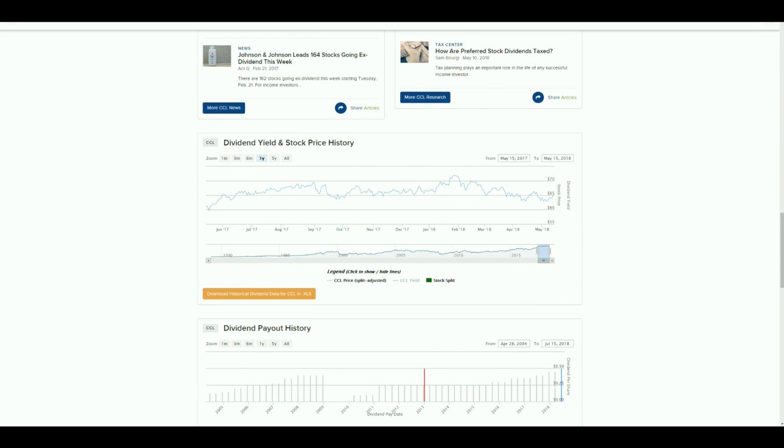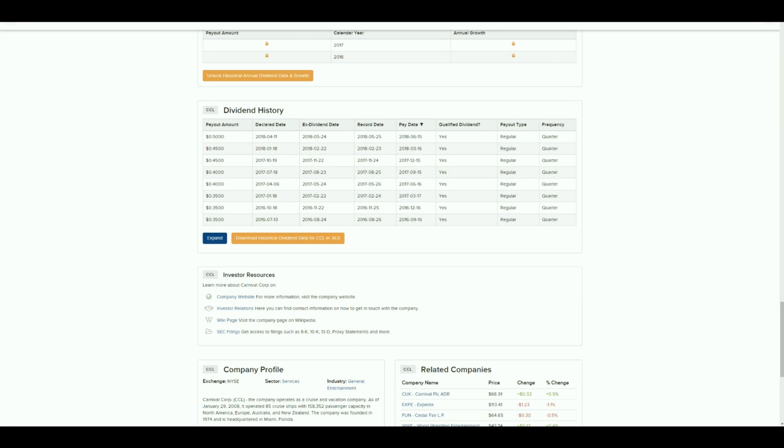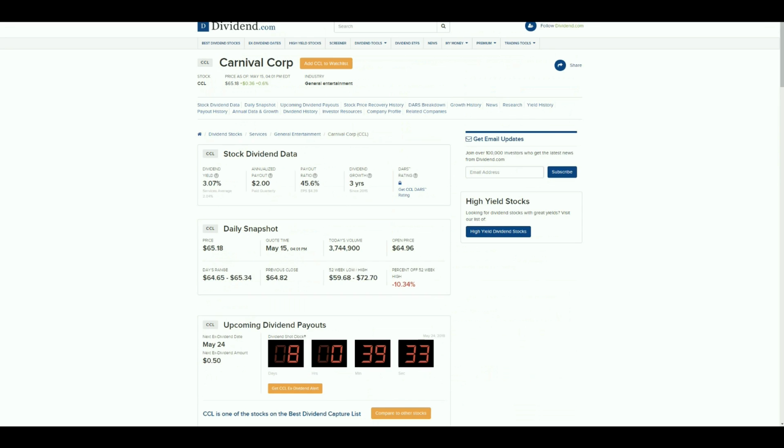From 2011 to 2015, they continued to pay out that 25 cents per share. They did do a special payout there of 50 cents per share. And then as of 2015, afterwards, they increased their dividend. So that's the history there. They currently pay out 50 cents per share, which is similar to AT&T, if you're looking for that.